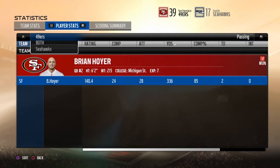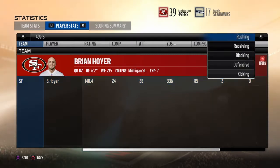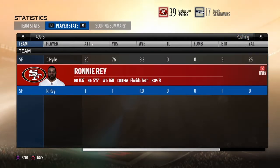That's pretty much dope, but like we always do here, we like to look at our team the most. We don't really care about nobody else's team but our team. And as you see, Brian Hoyer, he did his thing. Rushing yards, Ronnie only ran it once. I ran it for Ronnie. But low-key, I gotta check out something to see how we can switch to our plays.